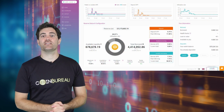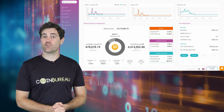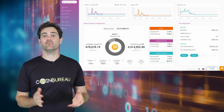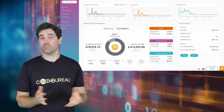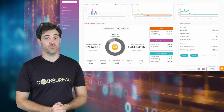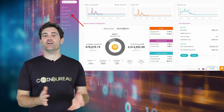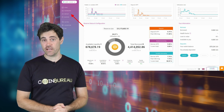Here we have all the stats on the lending pool: utilization rates, liquidity, amount borrowed, interest rates, etc. The current rates are about 6.75%, which are not the highest they have been compared to previous 30 days, but are definitely better than your local Chase Bank. Anyways, if I want to supply this DAI, all I need to do is hit deposit over here.